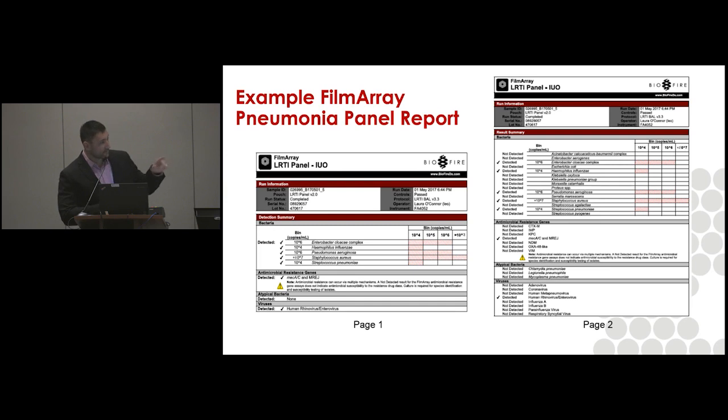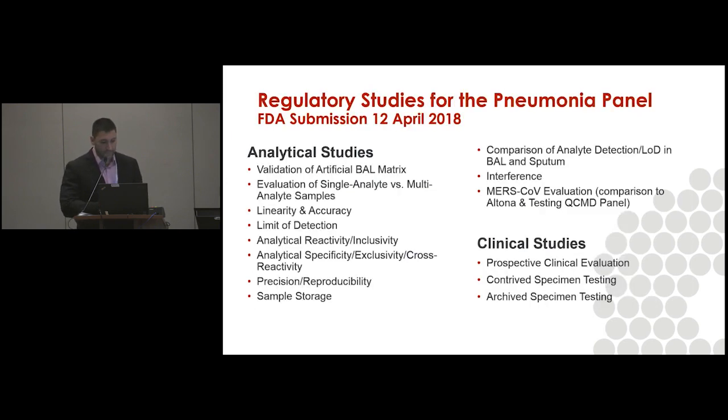For the analytes reported with bins, we use a little bit of shading to indicate which bin they were reported in. And then the second page is the full list of all the organisms, in the same order every time. That's to help with data entry and things like that.